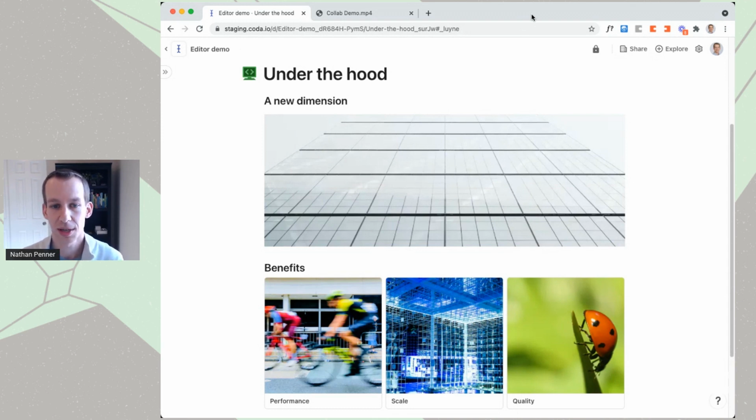One is performance. You'll be able to have a faster experience as you type, as instead of having to update the full page when you make an edit, we only have to edit the specific paragraph that your change is in. It also improves the scalability of our internal systems, in particular as you're collaborating with others and we're merging those changes together. And additionally, it improves the quality of the product as we've simplified the ways that other building blocks in Coda intersect and interface with the editor.